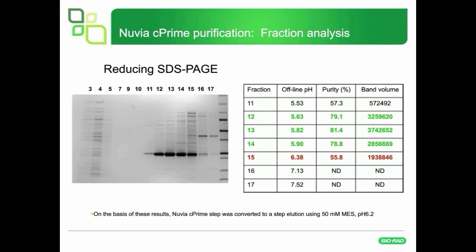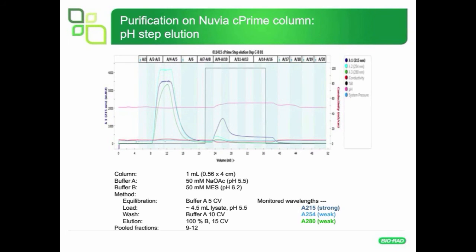So on the basis of these results, we converted this gradient elution to a step elution using 50 millimolar MES at pH 6.2. What we got is shown in this slide. Here you see the step elution. There's a significant flow-through peak, followed by the step elution with a relatively nice peak and some degree of tailing.